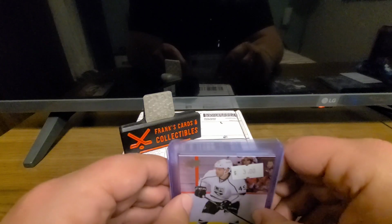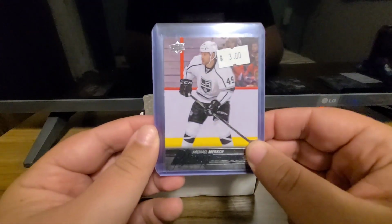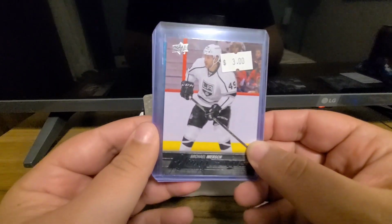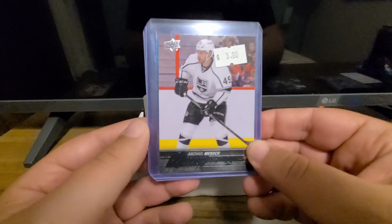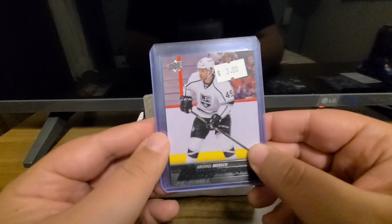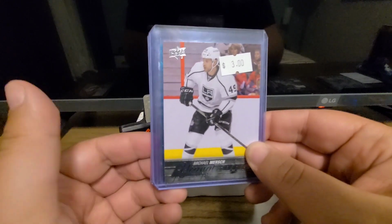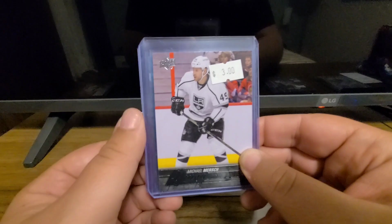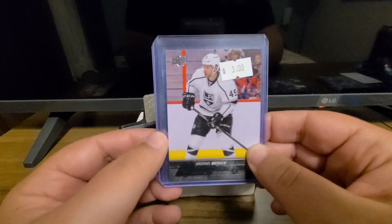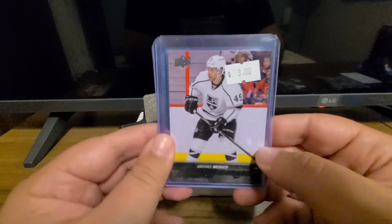The only two big Young Guns I'm missing from this set are, of course, McDavid and Mikko Rantanen, of all players. I have the Artemi Panarin. I have the Miro Heiskanen. I still need Andrew Copp. I still need Nikolai Ehlers. But the big names are, of course, McDavid and Rantanen.